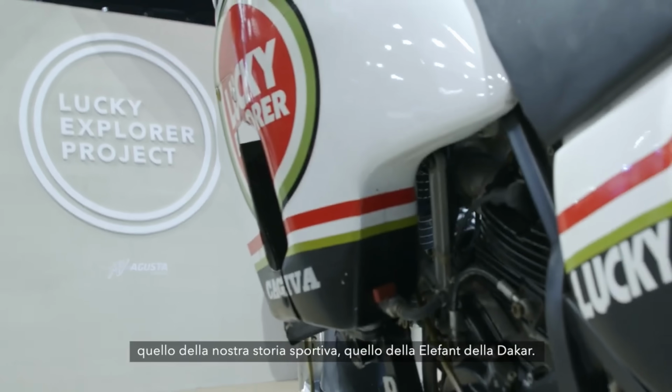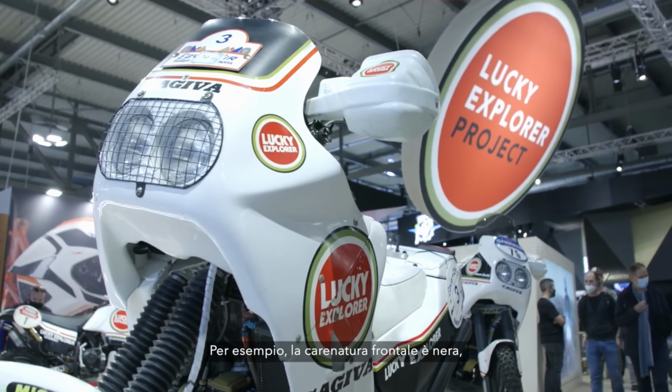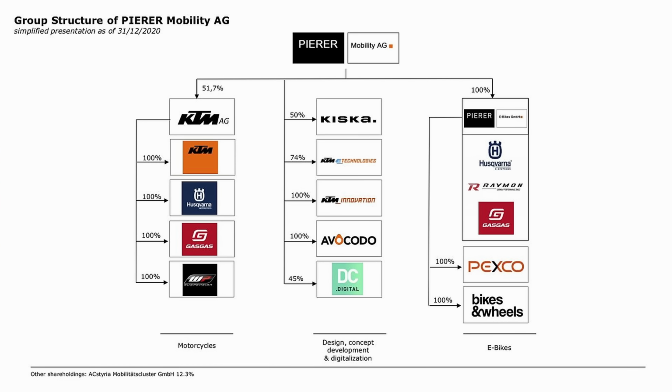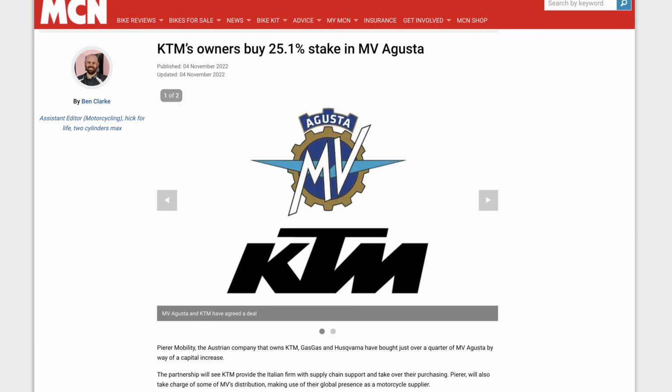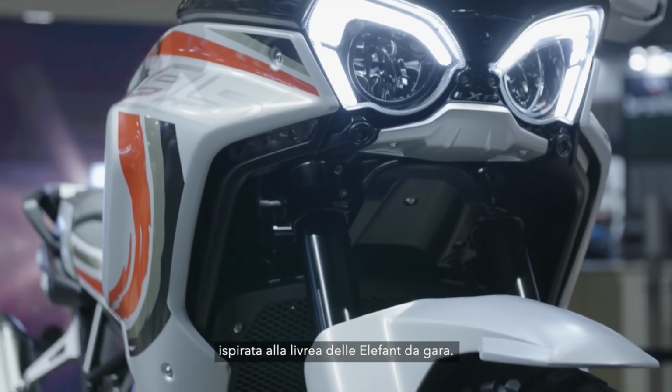I've been following the MV Agusta, particularly the Lucky Explorer 5.5, fairly closely, and I brought you a story. Stefan Pierer said that he really didn't think the 5.5 was a viable option. And I pointed out why that was a big deal, because the Pierer Mobility Group that owns KTM, GasGas and Husqvarna have bought a 25% stake in MV Agusta. So what they say now holds a lot of weight. Started to get me worried.